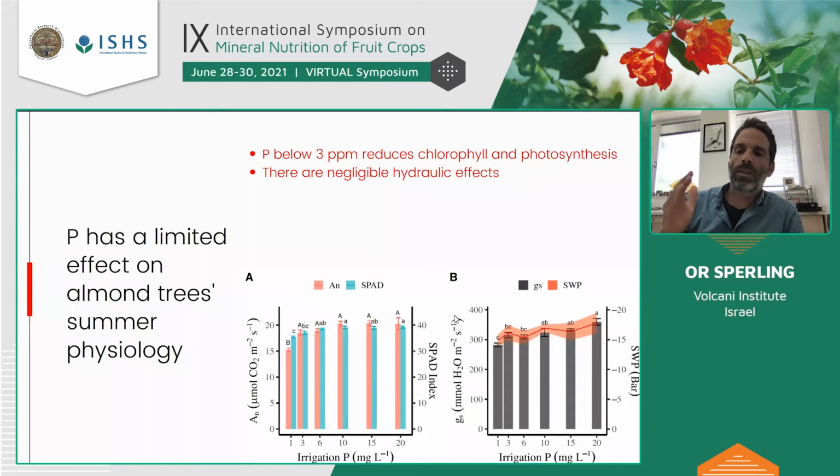And looking at the right, we see that the stomata conductance was actually pretty similar throughout the board, and also the corresponding stem water potential. So these were well watered trees. They sustained a constant stem water potential of anything between -15 and -17 bars throughout the growing season. This is actually low levels, but that's for another topic.